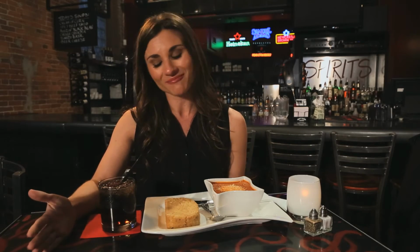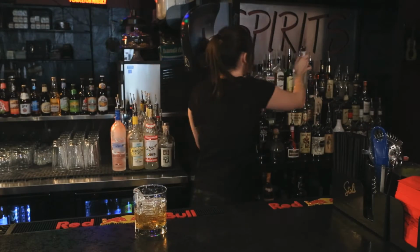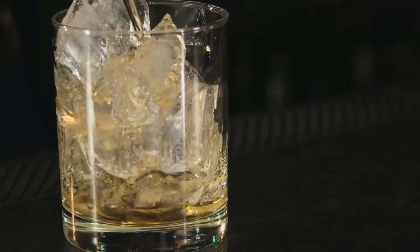Soulful Soups is great to stop in during the day for a quick bite, or if you have more time, stop in the evening for some soup and wash it down with your favorite cocktail. Personally, I'm a fan of bourbon, but they have a full bar for whatever your heart may desire.